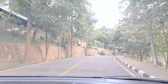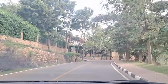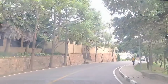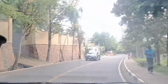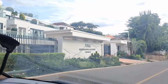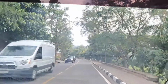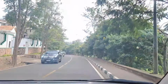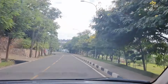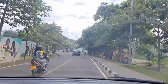So can people buy? Most apartments here are for sale. Yeah, some are for sale. Not all of them, because people who buy here, they buy for investment. Look at this apartment here, it's called White Stone. Oh God, guys, can you see that? White Stone Apartment. Oh man, it's very beautiful. Wow.